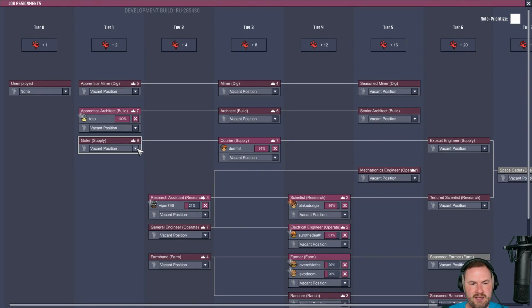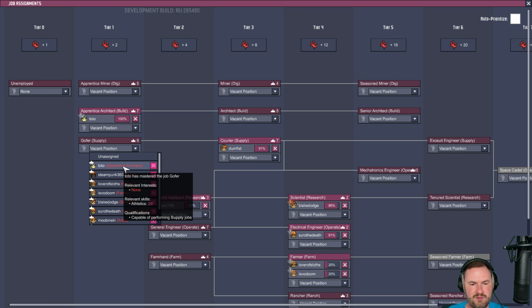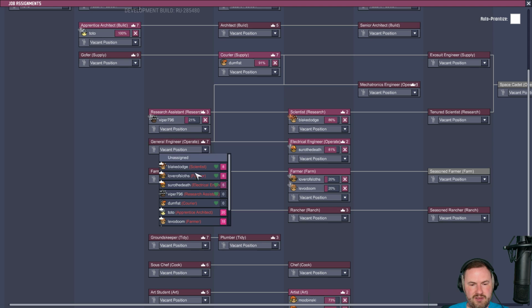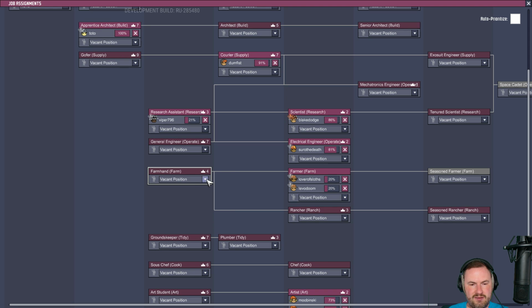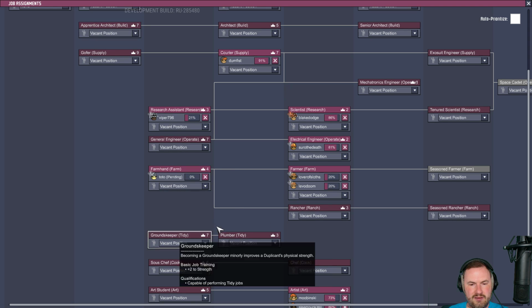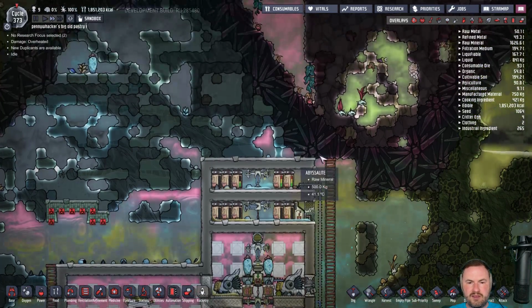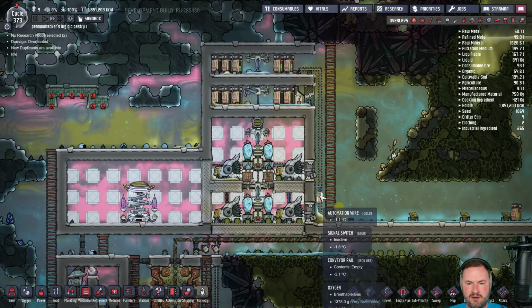Toto is now an architect. Good job, Toto. And you've mastered the gopher position as well. Toto, are you ready to do some... You've mastered that as well. Okay, you can do farming now. And then we'll start giving people pay rises and stuff, right?